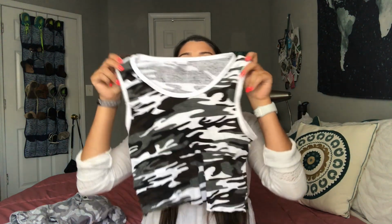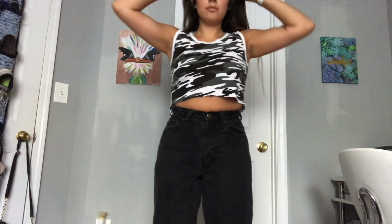So next, I got another camo item. I got this camo tank top. It was full length, but I cut it to a crop top because I just thought it would be cuter that way.